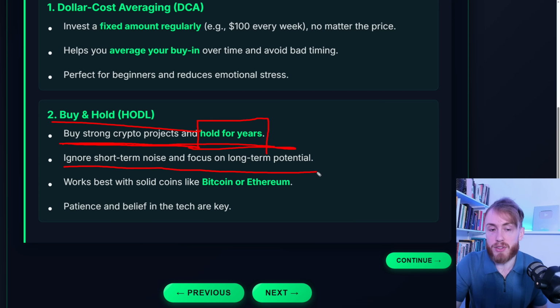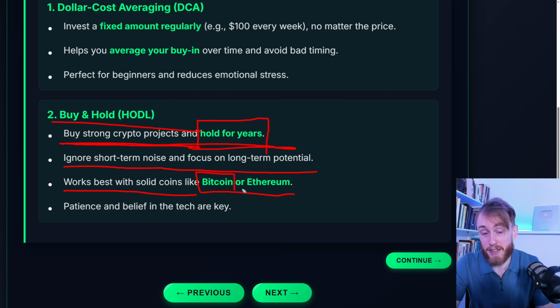And this helps you ignore the short-term price movements, so you don't care if the project is up 10% or down 10%, because you believe in the project. And this works, as I said, best for coins that are solid. For example, in my opinion, Bitcoin is one of my favorite cryptocurrencies. Another very popular one you have of course heard about is Ethereum. And the goal here, what you need is patience. You need patience, and you need to believe in the projects.